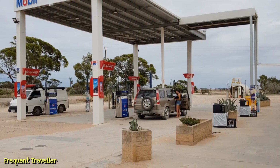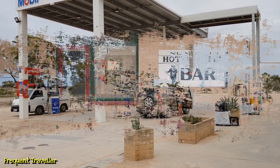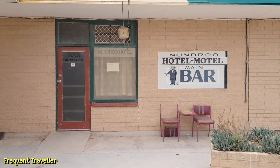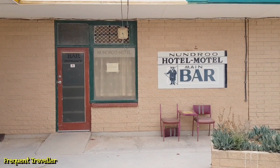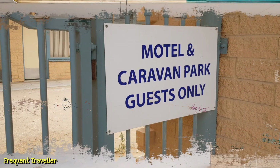Here we are in Nundroo, where you can grab yourself some petrol. And there's a hotel, motel and bar. And a caravan park.